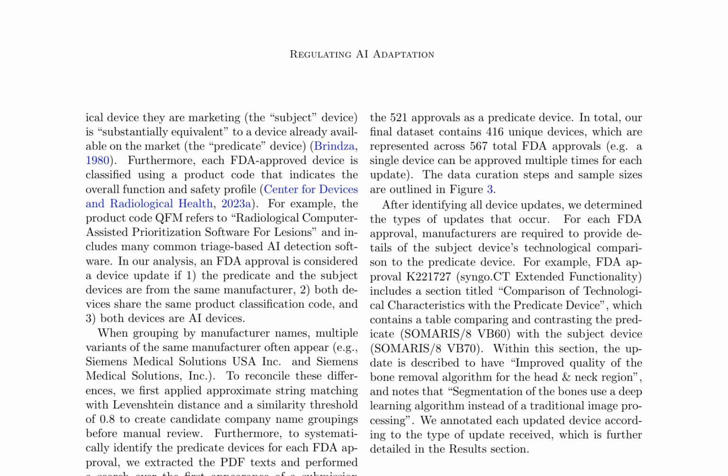The FDA's 510(k) clearance process is a complex framework for regulating AI adaptation in medical devices. This process determines whether a new device is substantially equivalent to an existing one, with each approved device classified using a product code indicating function and safety profile.